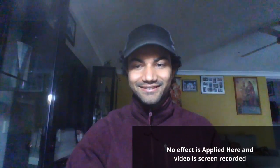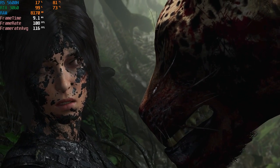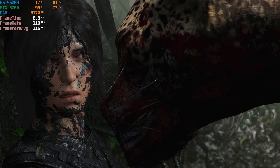This is the front-facing camera, and it records in 720p. For GPU, I have tested 4 games under performance mode. Let's have a look at the average frame rates.